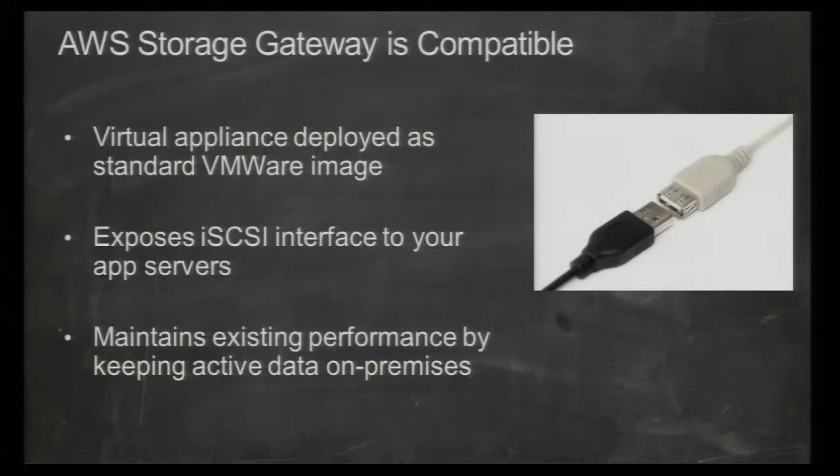So when we think about the Storage Gateway service, one of the key tenets that we had was to ensure compatibility, right? Because we're talking about existing applications working with Amazon S3. And so we think about compatibility from three perspectives. So the first is around the deployment of the gateway itself. And so we've made the Storage Gateway deployable as a standard VMware image. Again, you can download from our website, and you can deploy it on a host in your data center running VMware Hypervisor. And you can use a paid version or the free version of VMware's Hypervisor.